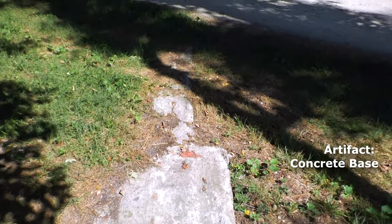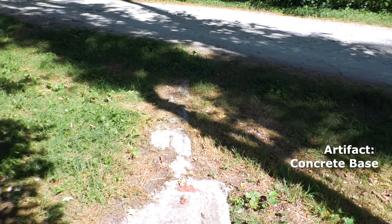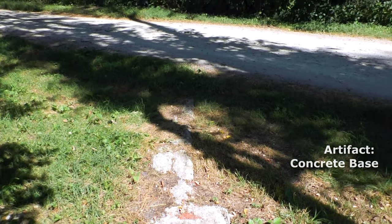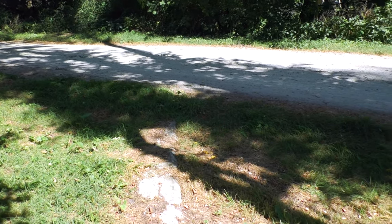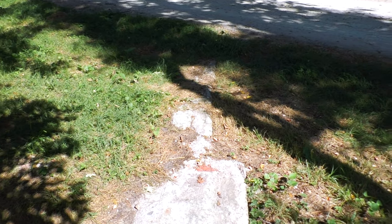It's a bit obscure what this actually is, and if this was the original position of this concrete base, but it seems to be at a strange angle to the trackway. It's possible that this was dumped in this location and it was originally somewhere else. Not entirely clear, but almost certainly this had something to do with the original trackway.